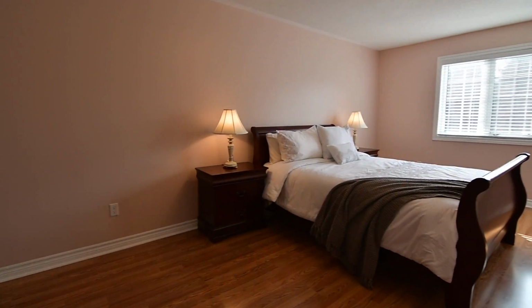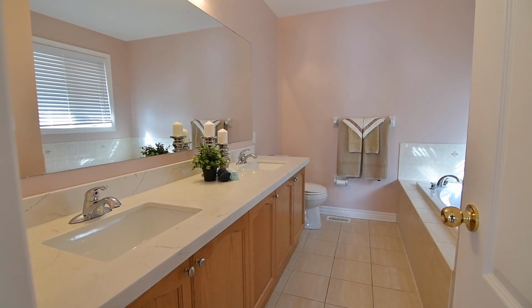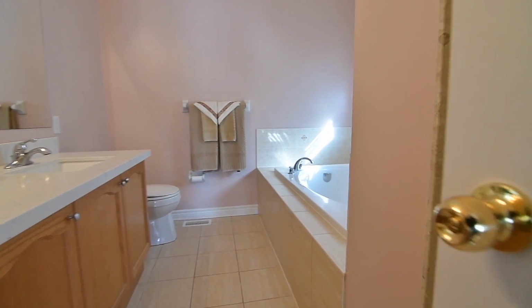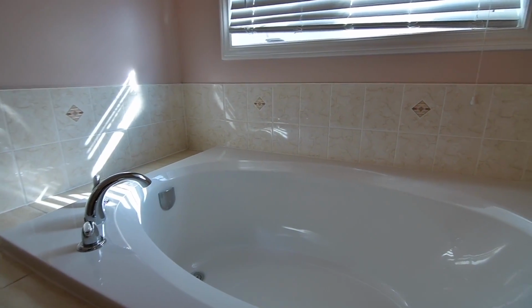Showcasing a walk-in closet, as well as his and her double closets, this sun-washed retreat has a relaxing ensuite washroom showcasing ceramic finishes, his and her vanity basins, a soaker tub, and a walk-in shower.